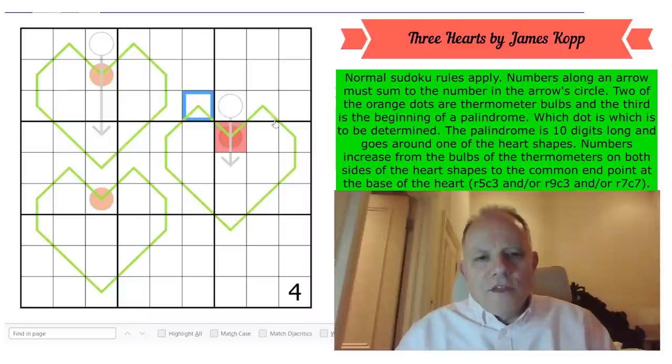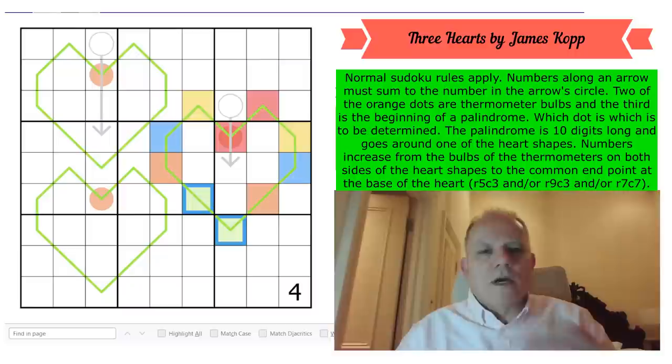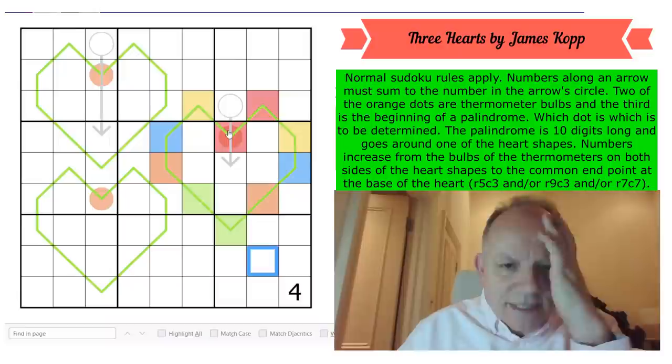This would be the other end, red. Then the next might be yellow. The next would be blue. The next would be orange. Oh, bother, that works as well. So we've identified the palindrome, but we don't know where its other end is. We know one end is there.